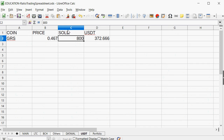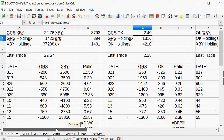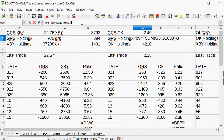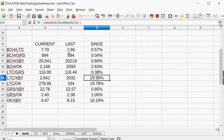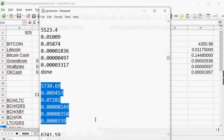After all, I sold 800, so I could look at this. This is 13. This is 14, so maybe I could take 450 from here. So I'm going to go minus 450. And I'm going to go minus 350 here. And we can move on. So then, with this in play, let's move on to the next day.